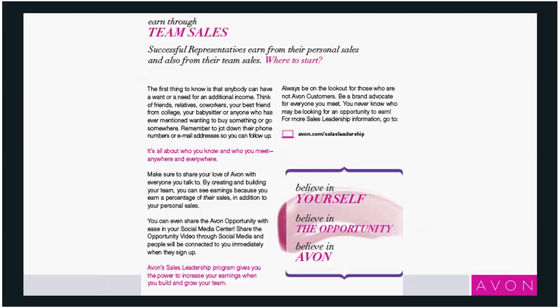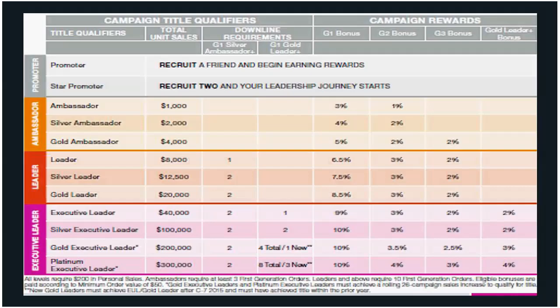So basically, the first thing to know is that anybody can have a want or a need for an additional income. So we want you to think about friends, relatives, coworkers, your best friend from college, your babysitter, or anyone who's ever mentioned wanting to buy something or go somewhere. Jot down their phone number and write down the reasoning that you remember, and put them on that list that we're talking about, and check mark that they're interested in earning extra money. These are people that you want to talk to about joining your Avon team and becoming a representative through you. We're going to talk a little bit about what that means to you.